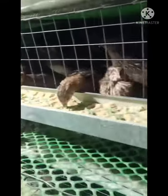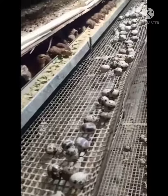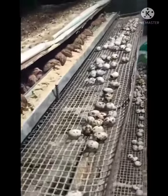As you can see, he is now busy counting the eggs that are being laid for the day. I have the quails here, and they are now laying multiple eggs in a day.